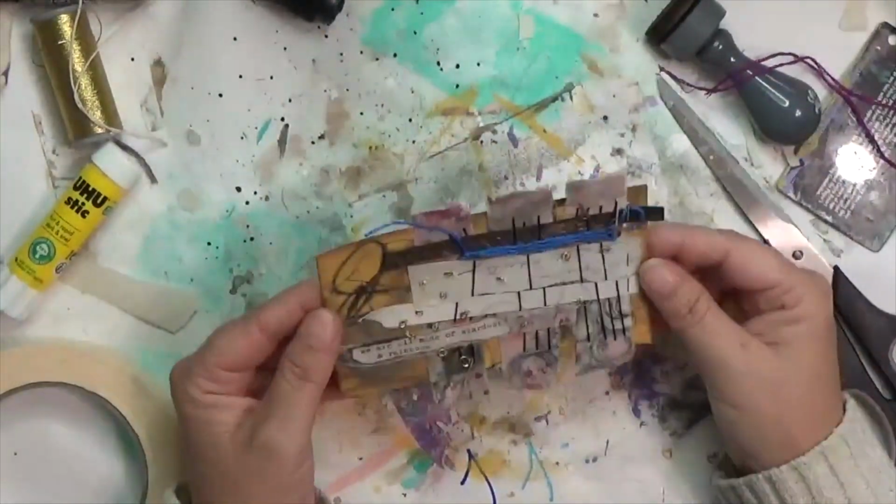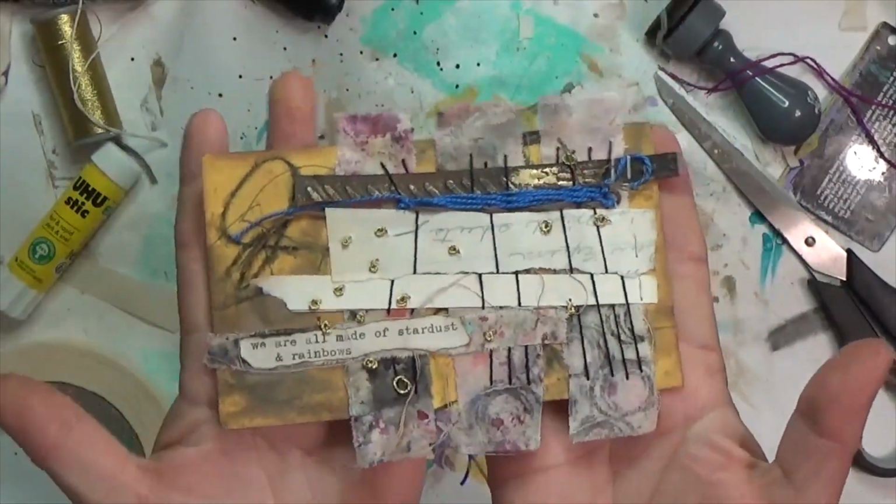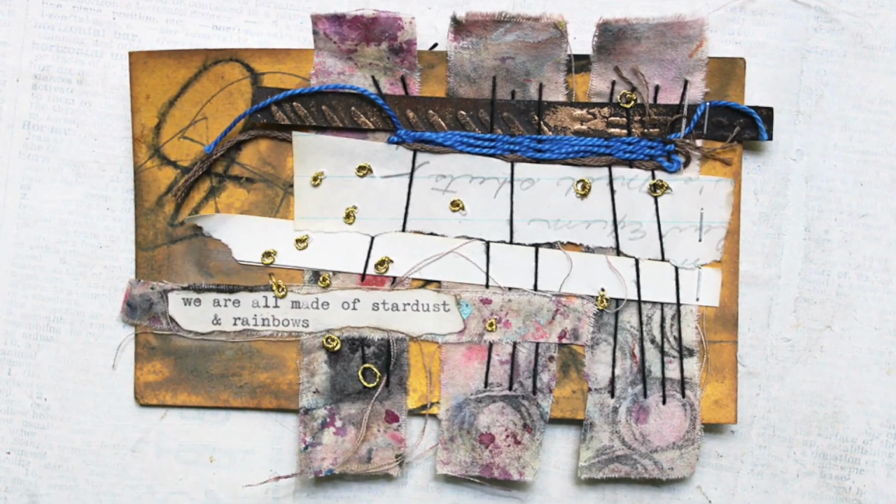So, I'm going to give you looks at all three of these cards. If you like this, you know what to do. I hope I've inspired you to go and grab your art supplies and just get intuitive and make something.